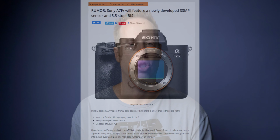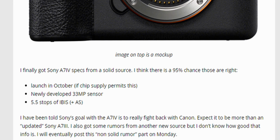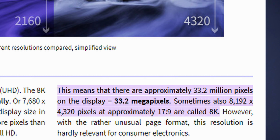Right now Sony Alpha Rumors is stating that the Sony a7 IV is going to have a brand new 33 megapixel sensor. So why a 33 megapixel sensor? Real simple. In order to get an 8K 16:9 resolution sensor, you need a 33.17 megapixel camera. So I think that this camera, the Sony a7 IV, is going to have a 33.17 megapixel sensor, and I think it's going to be brand new.